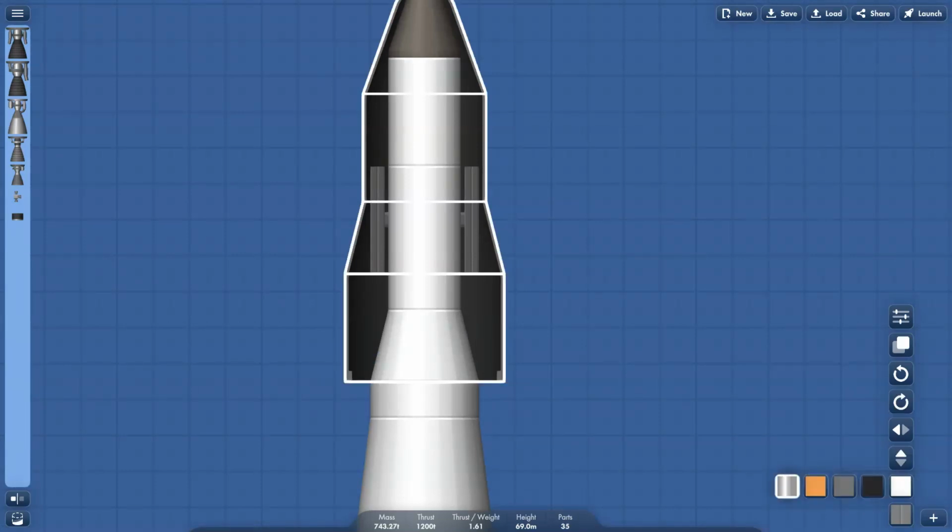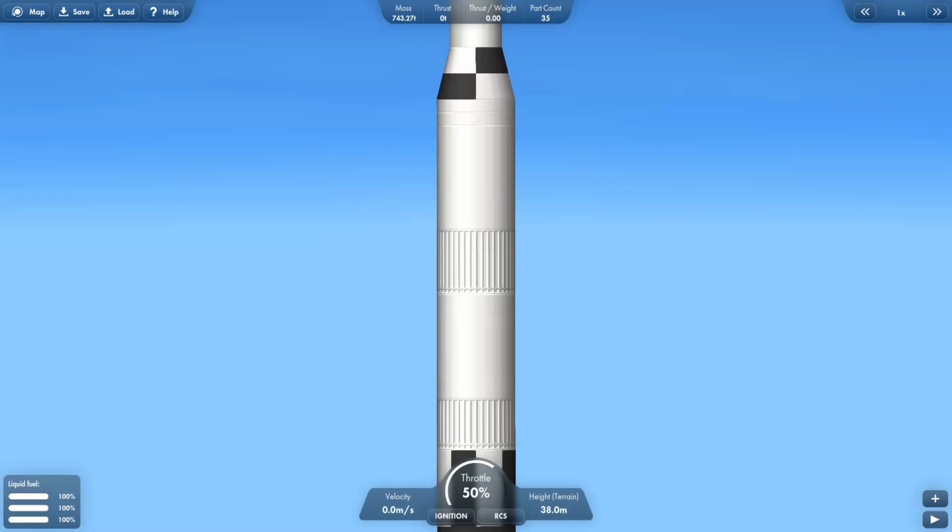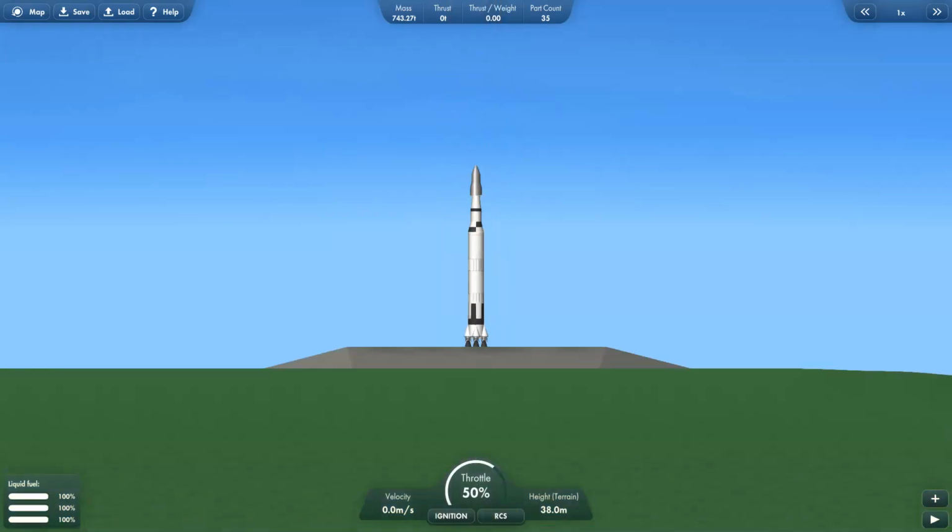We need this to be metal, like the actual thing. So now we have Saturn V. That is not Saturn V.